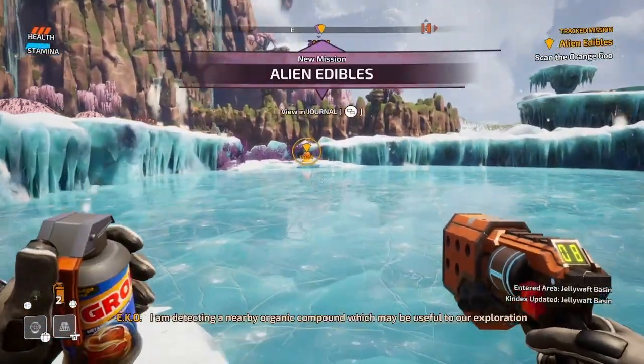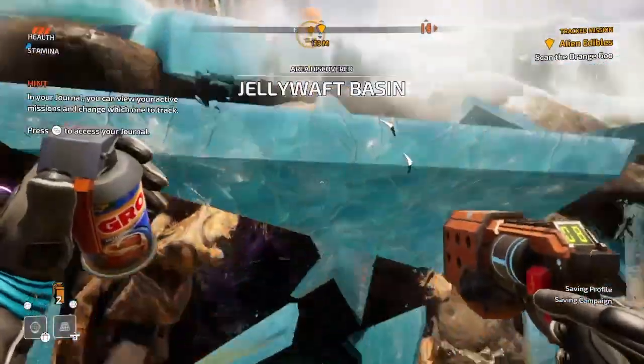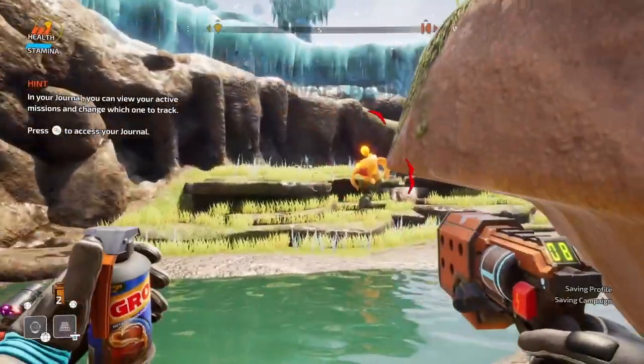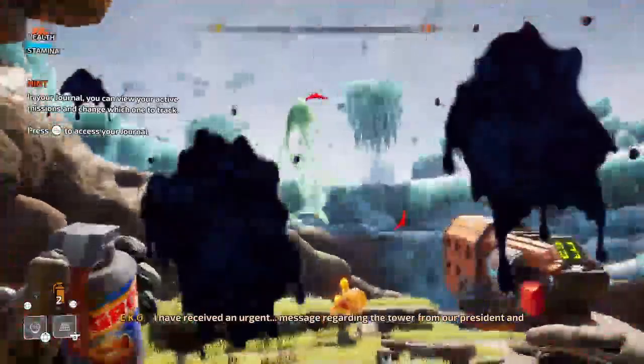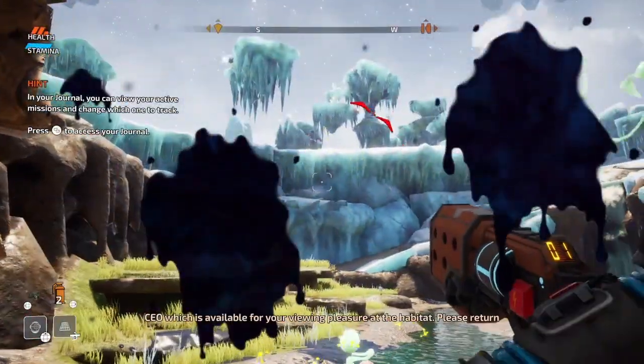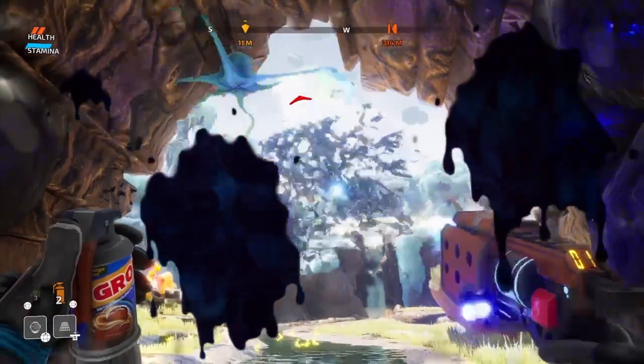Nearby organic compound which may be useful on our exploration efforts. Please scan it. I have received an urgent message regarding the tower from our president and CEO, which is available for your viewing pleasure at the habitat. Please return as soon as you have a moment.